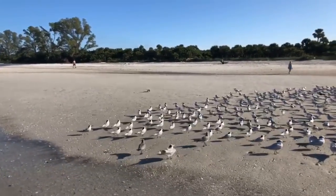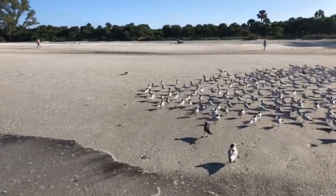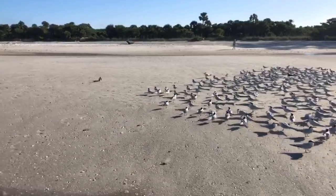One skimmer over there on the beach all by itself. See that lone bird over to the left? One little skimmer bird hanging out there.